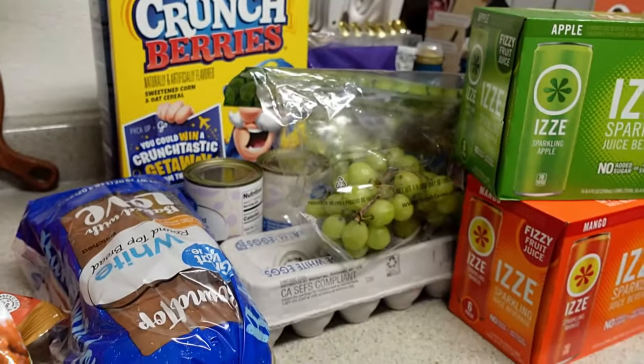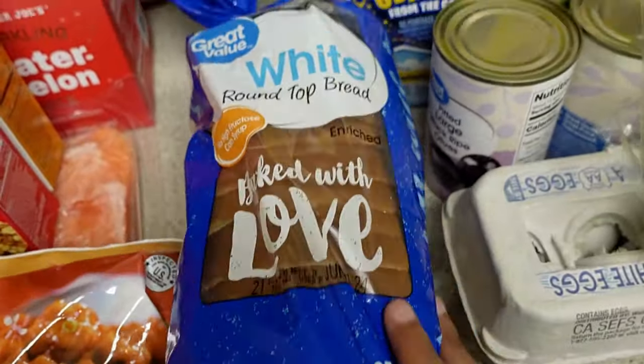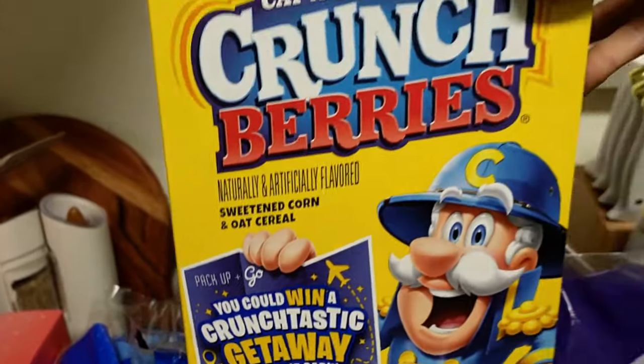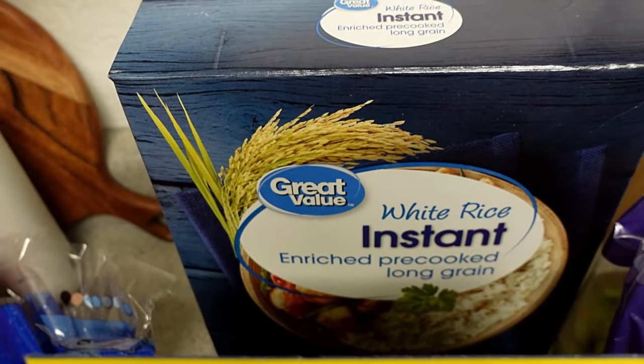So this stuff over here is what I picked up from Walmart. I did get some white bread. I picked Soraya up some of these Captain Crunch berries. These are her favorite cereals. So I did pick her up a box of those. Back here is just some instant white rice.